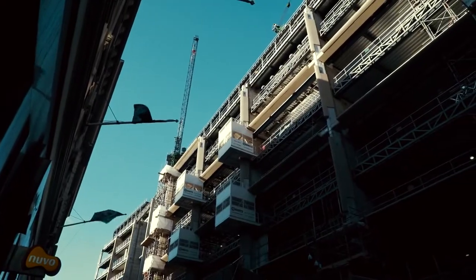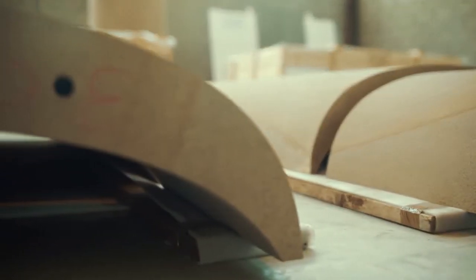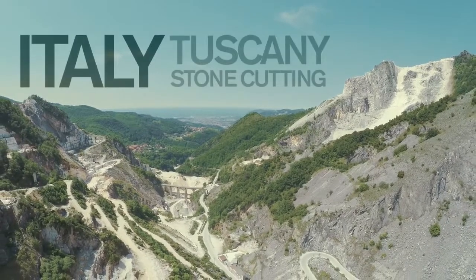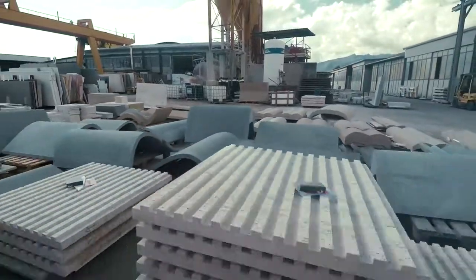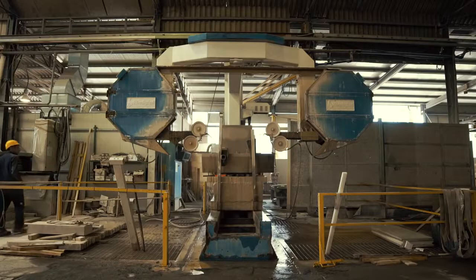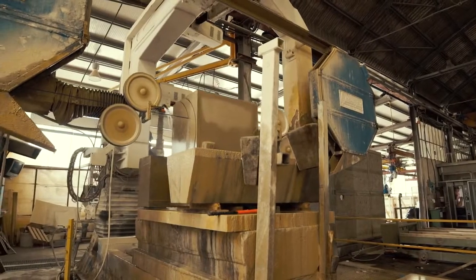But the design also requires complex curved stones, and to cut these it is necessary to look abroad. We have this huge deposit of marble, so most of the economy in this area has been based for centuries in stone. At Savema, a highly specialist multi-axis wire saw, its cable coated in industrial diamond, cuts the most complex curved stone for the facade.